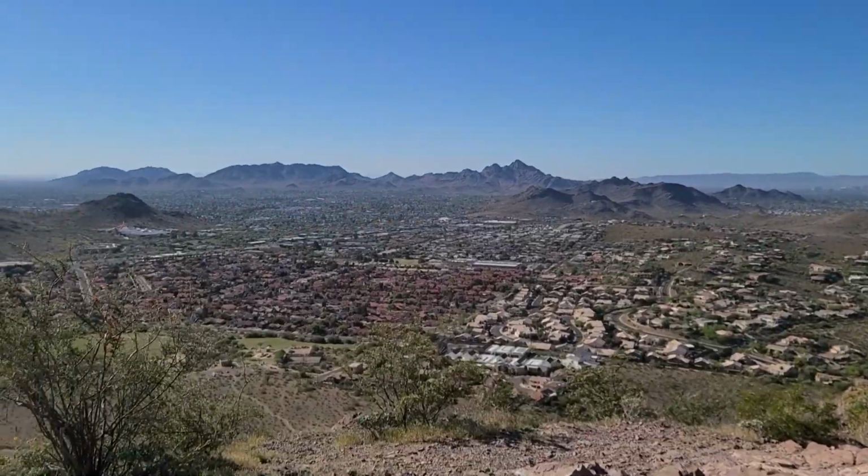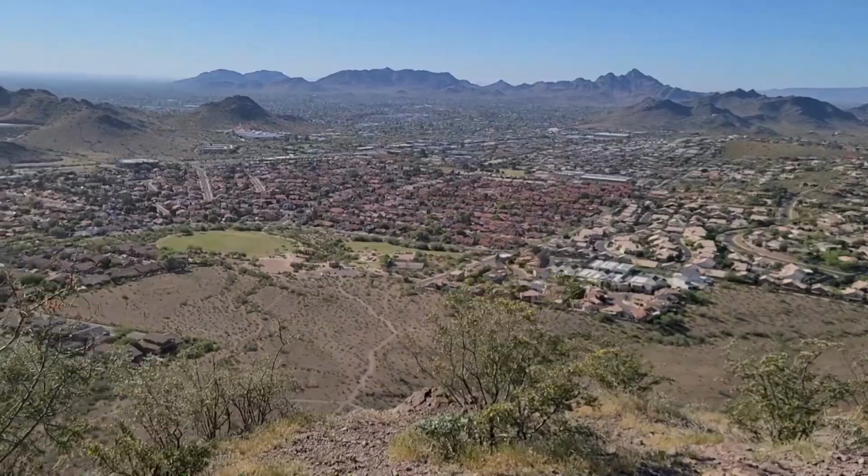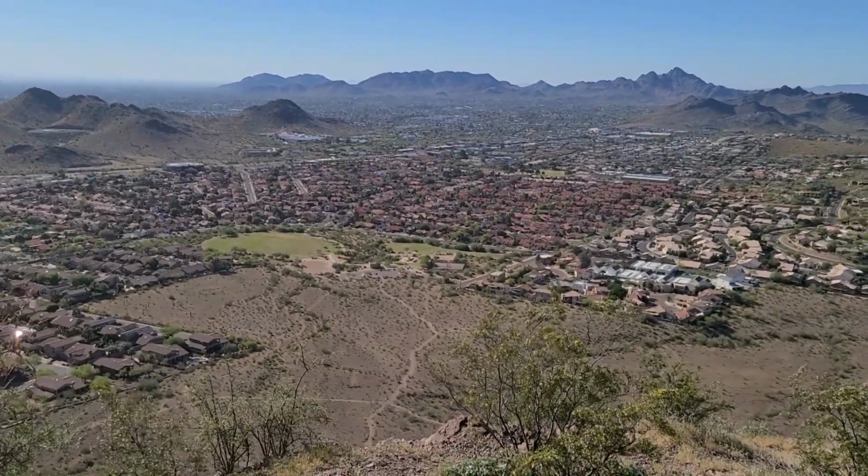Also, I'm going to show a video real quick of the park where we are parked. Let me switch and I'll show you where we are. That is where we are parked, right down there. Now for the return.